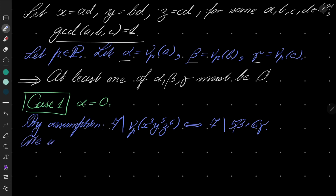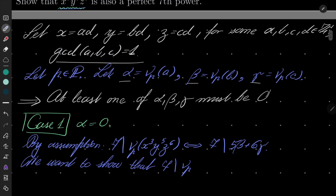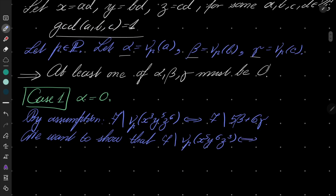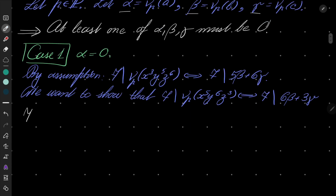We want to show that 7 does divide the p-adic exponent of x to the 5th, y to the 6th, z cubed, which is in turn equivalent to the fact that 7 divides 6 times beta plus 3 times gamma. So we want to show that it is true. But now let's notice the following. 7 divides 5 times beta plus 6 times gamma. It's equivalent to, we can multiply the right hand side by 6 because 6 is coprime with 7.